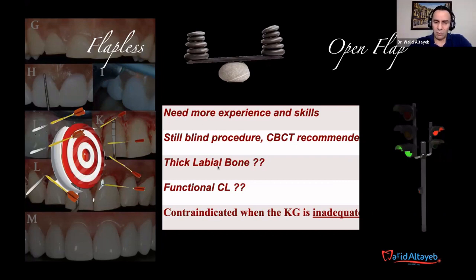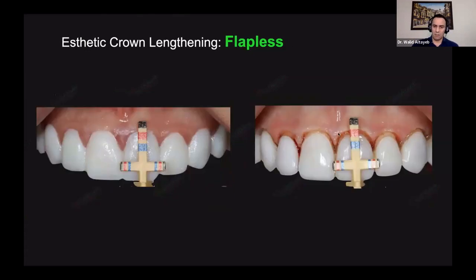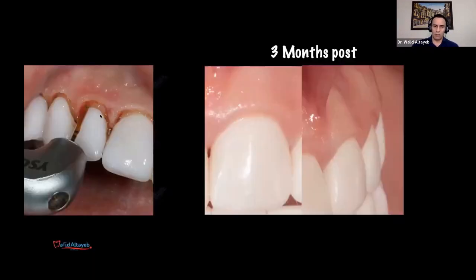It will be difficult to do it when you have thick labial bone, but as I mentioned, in more than 80% of the cases in the anterior zone, the thickness of the bone is less than 1 mm. It's difficult to do it when you have functional crown lengthening, because in functional crown lengthening, you have to deal with all aspects of the tooth, and it will be contraindicated for all the type 2 cases of crown lengthening. Again, just very fast, this is a case after gingival contouring and bone reduction; this is the healing after 3 months.